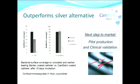How does it perform in contrast to the best in market? That would be the Bard silver eluting catheter, which again poisons it by eluting silver toxin. Again, here we see the 2 key bacteria at 10 days. An uncoated catheter in black, the Bard catheter in gray, the CamStent in white. And you can see again, replicated after 10 days, that the Bard has lost effectiveness while the CamStent remains 80% effective. So we have something that's safe, that's effective, that works, that addresses an enormous problem.